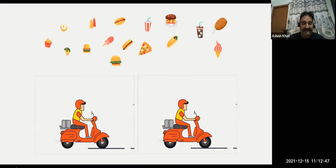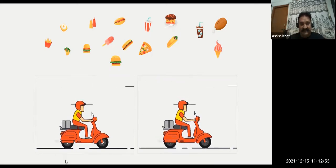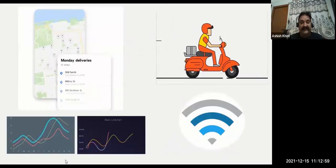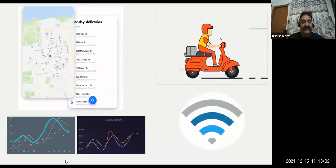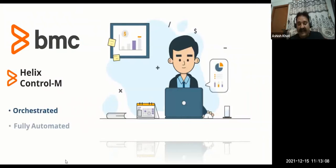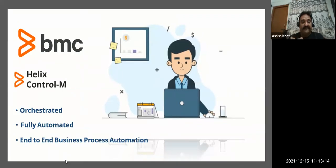Now, when this was all happening, I sat back and thought, how about a system that provides a fully automated alerting mechanism and end-to-end automation of the workflows, providing updates to the customers and making them fully aware of how they are being served. A fully orchestrated platform, fully automated alerting mechanism, and end-to-end business process automation. This would have really helped the outlet, and this is what we are seeing and experiencing through BMC Helix Control-M. And this is what we are going to see in our subsequent slides.